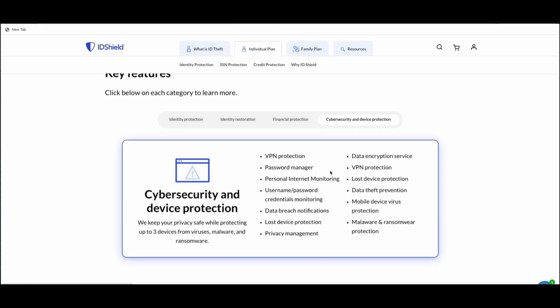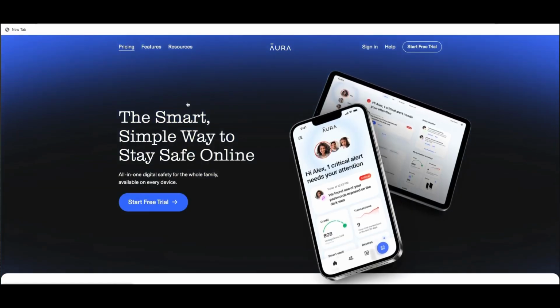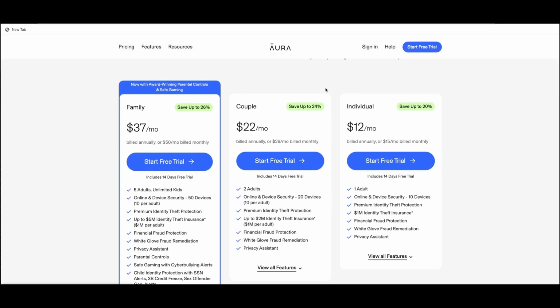They do offer as well. One thing to note is that plan at $14.95 per month is only getting you one bureau credit monitoring, and you're working with that kind of clunky interface, and the monitoring is also not as thorough as I've seen with others. That's why I have really come to prefer Aura after working with all of these different companies.